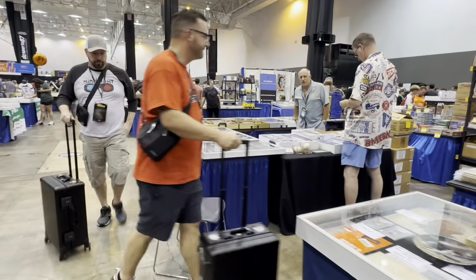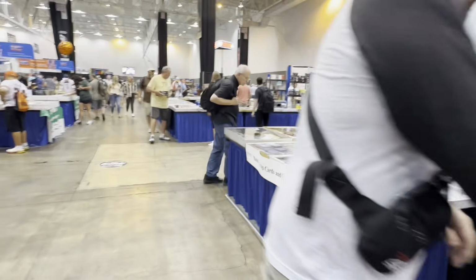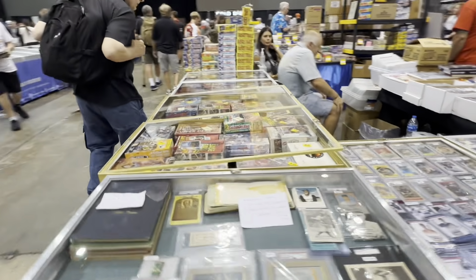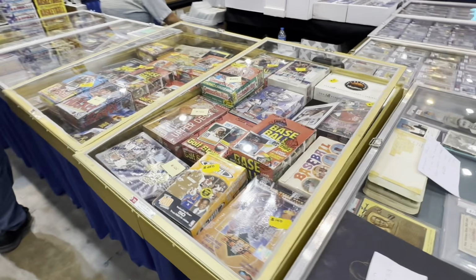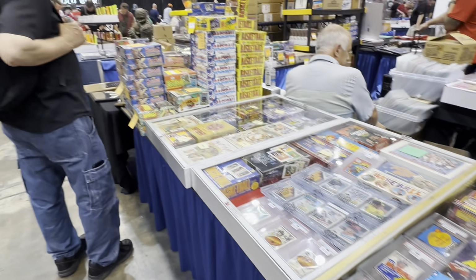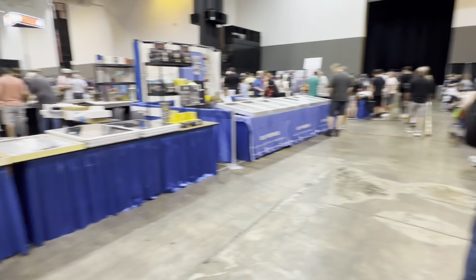Now tomorrow, I'm going to be at the National again. I'm going to head home tonight, get a good night's sleep, and get up super early tomorrow, and I'll head to the National, and I'll be there for our Whatnot special National live stream. It's supposed to start at 10 a.m. I really hope I can get in and be there on time.